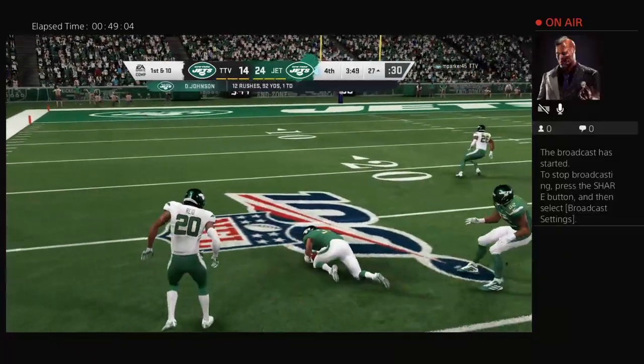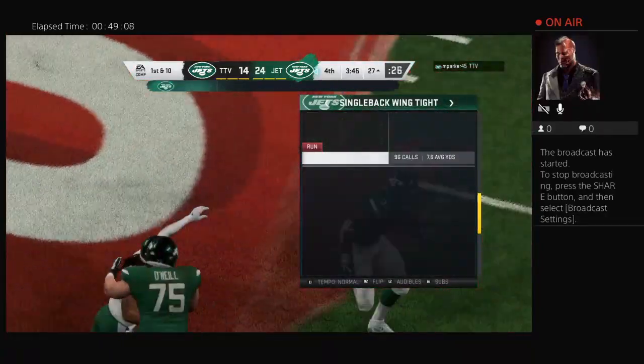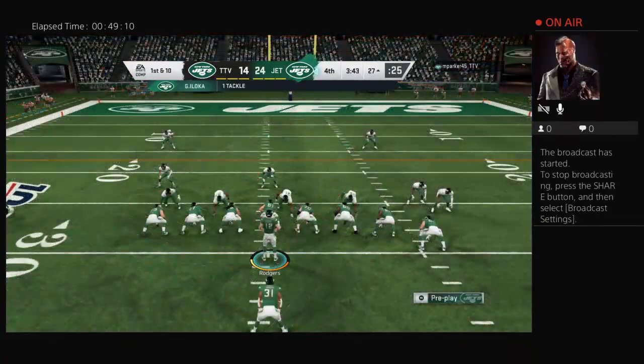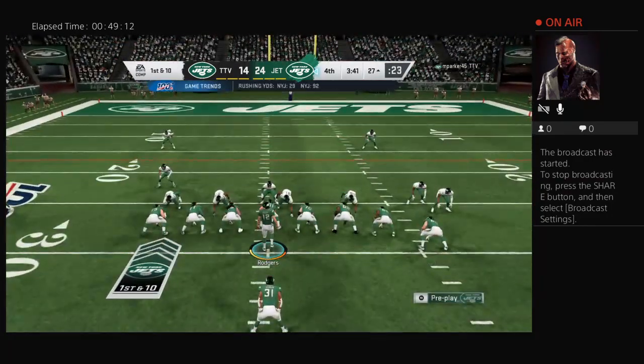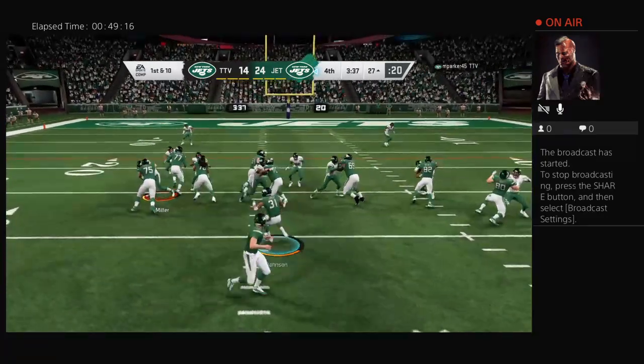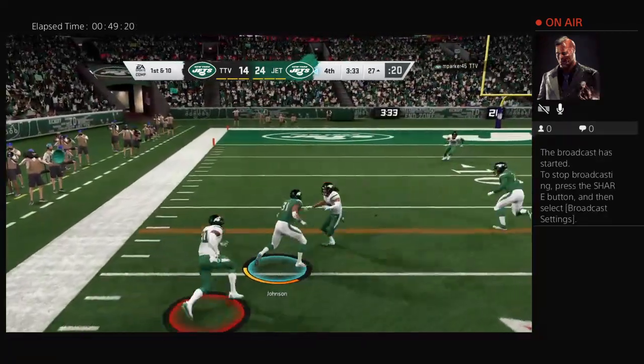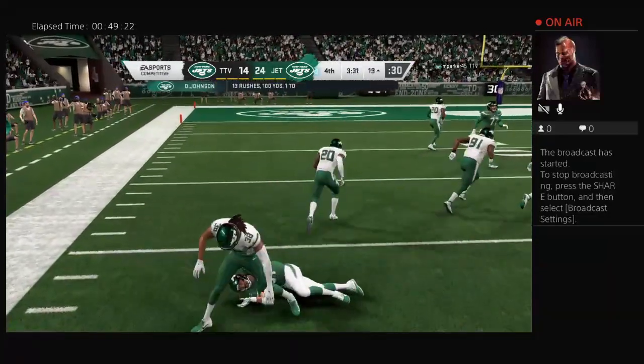On the ground, this is Johnson. And he's going to get this inside the 30. That good for 19 and a 1st down. They stay on the ground on first with Johnson. This will be stopped about 2 yards.